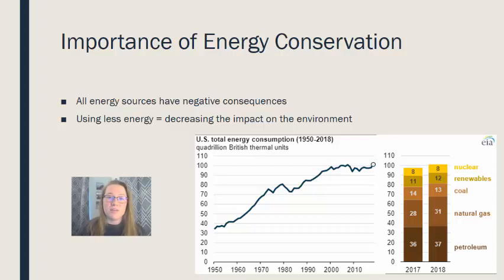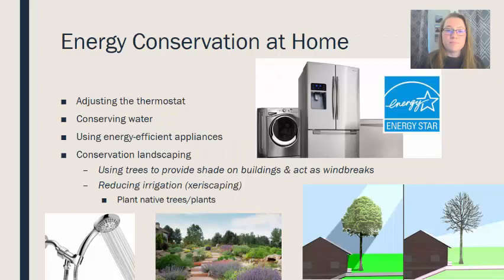Now, throughout the entire United States, our total energy consumption has been increasing for the last 50 years. It hasn't been until recently that things started to level off. Now, if you think about what has been going on during that time period, our country has seen some rapid development and some rapid increases in our energy and technology usage. But there is hope. There are things that you can do to reduce your energy consumption.